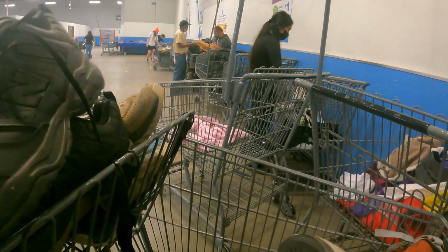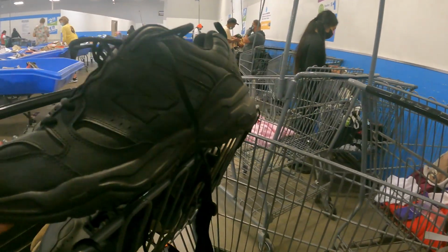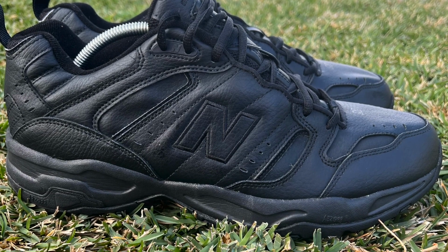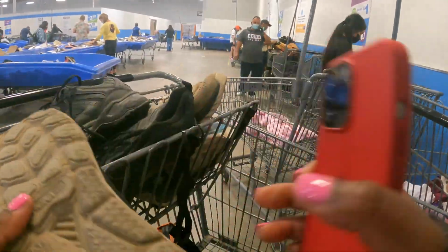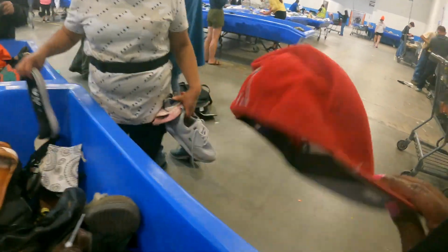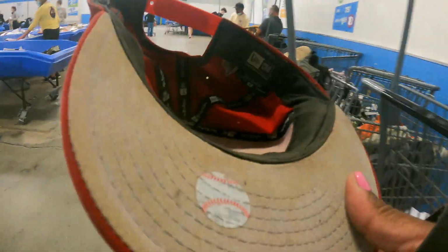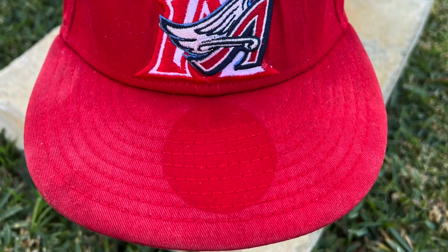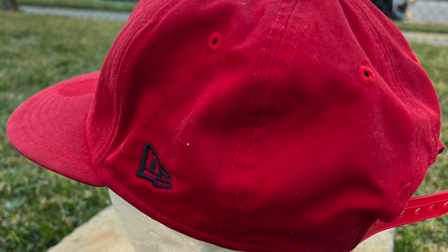In the same bin, I spot these all black New Balances. I just grabbed them right there and I'm setting them in my cart. Boom, look at them. Here they go, all cleaned up, and I have them listed for $45 on Facebook Marketplace. What I just tossed in the cart was this vintage New Era Angels hat that should sell for around 40 bucks.